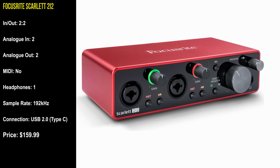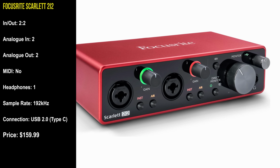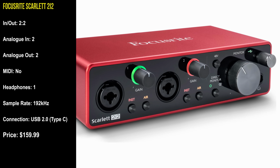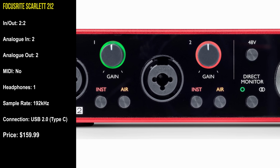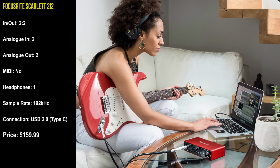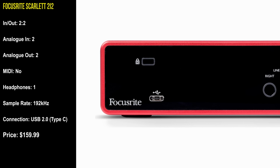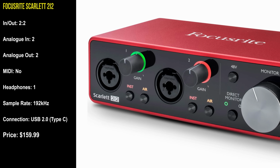So let's take a look and see what number 1 is. 1. In at number 1, we have what is quite possibly the best-selling audio interface in the world. In all the polls I did, this easily dwarfed the competition in terms of popularity. This is a Focusrite Scarlett 2i2. It's a 2-in, 2-out interface featuring 2 XLR combos, 2 quarter-inch outputs, and a headphone out. It has a maximum sample rate of 192 kHz and it connects to your computer via a USB 2 Type-C connection. Apart from that, it has the same features as other Focusrite units in terms of preamps.